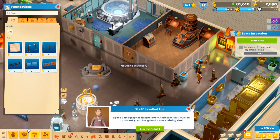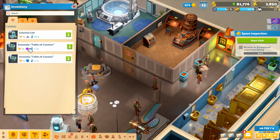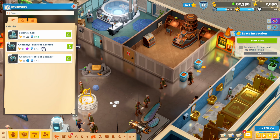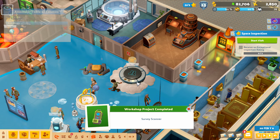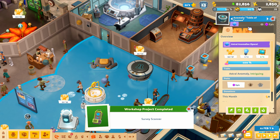Oh dear. And let's see, how does this table of Cosmos at great versus epic? Is it because we upgraded it? Huh. Maybe we'll put them both down for now. And we'll kind of make sure that everything's good there.